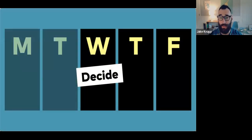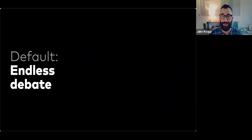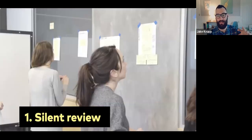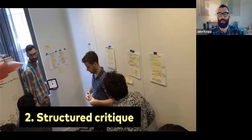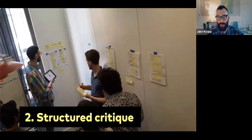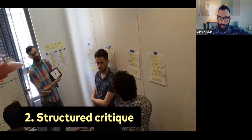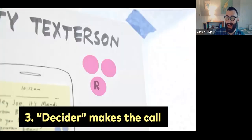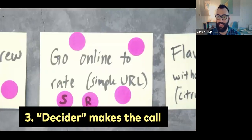On Wednesday of the design sprint, we've got to decide. So instead of an endless debate, we're fast and decisive. And we do that by reviewing the sketches in silence. And again, this is procedural thinking. What do we need to get to? We need to label the key ideas. We go through and do that. And then we do formal arguments. But again, a lot of this work happens in silence. And finally, the decider makes a call. One of the key elements of the design sprint is one person is identified as the decider.